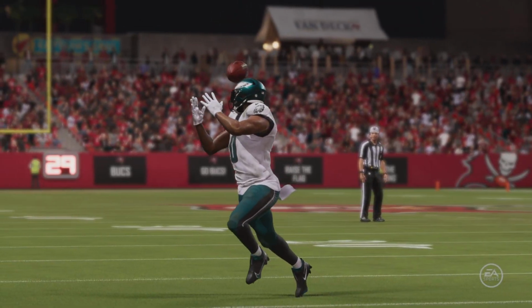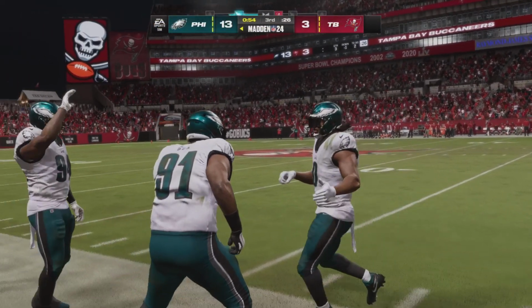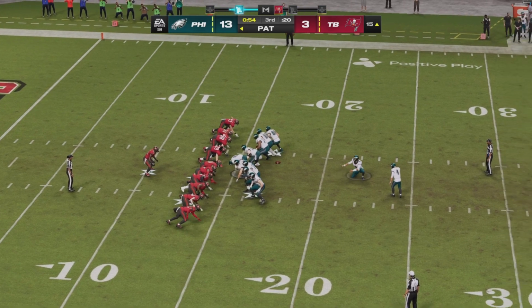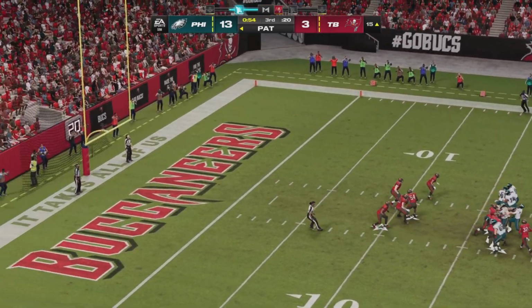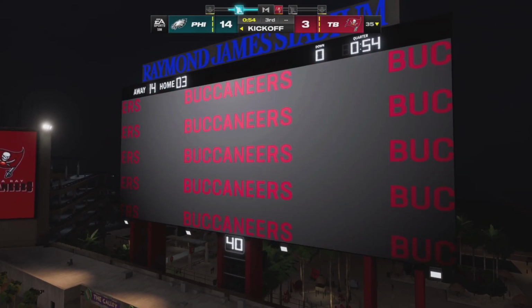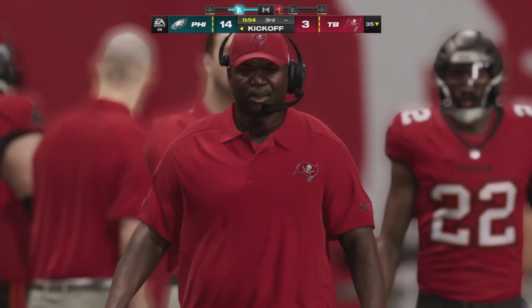Well, let's take it into the boxing ring. You talk about them commanding it, keeping the fight where they wanted to, whether it was in the center of the ring or putting them on the ropes, because it was jab, jab, jab. And finally, the haymaker to put that drive away. Elliott good on the extra point, and that pushes the lead up to 11. Eagles 14, Buccaneers 3.